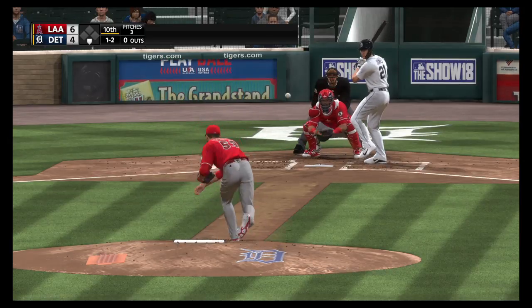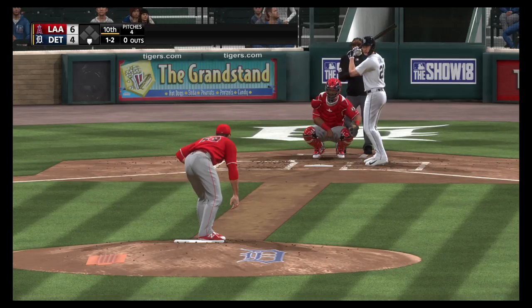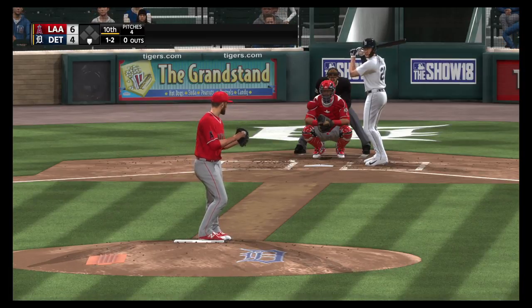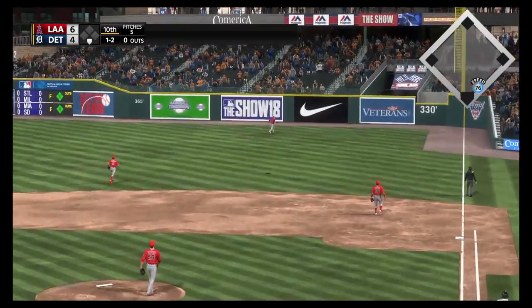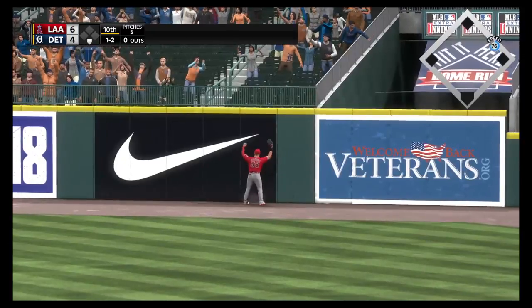The 1-2. Fouled off. Hey, if he's going to offer at a fastball above the zone, why don't you just continue to climb the ladder? Don't be shocked if he goes even higher with this next pitch. He'll try again. 1-2. High and deep to straightaway right. Back goes Calhoun. Still going back.